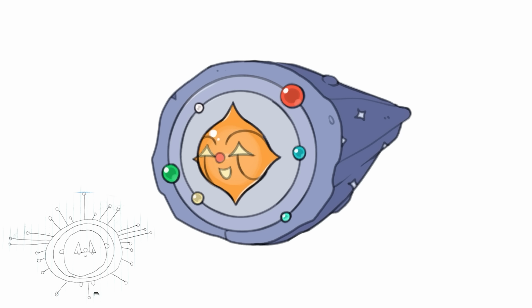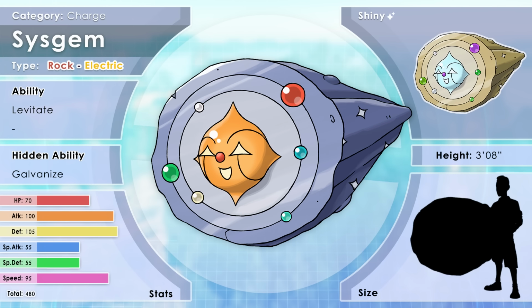They glow with light. Say hi to Sysgem, the charged Pokemon, rock and electric type, from System and Gem. This friendly Pokemon have been observed to fall from the sky. Scientists believe they come from outer space, looking for a source of electricity. They charge into opponents, merrily bashing them with the front of their face at full force. The main gem in the center appears to be the face. It glows so brightly that at times, it's tough to look at. The gems that orbit it glow in a pattern as it communicates.